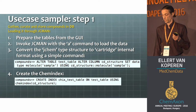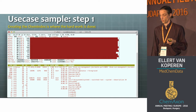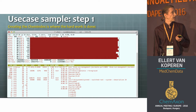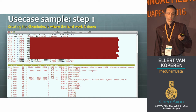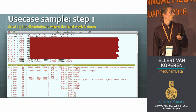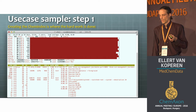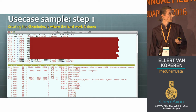And the good news is, it's really, really efficiently using the resources that you throw at it. This is a top command on my server, and as you can see from the enormous amount of red, that is the CPU utilization of every core. It's using almost 100% of all resources during this index generation, which took about 40 minutes. And after that, everything is indexed, everything runs like a charm.